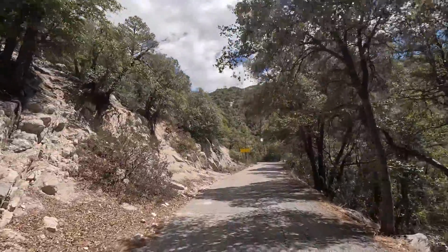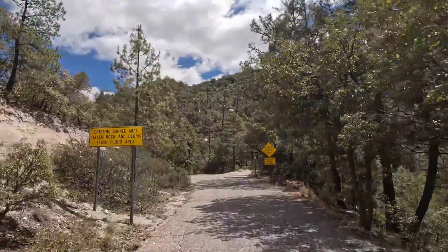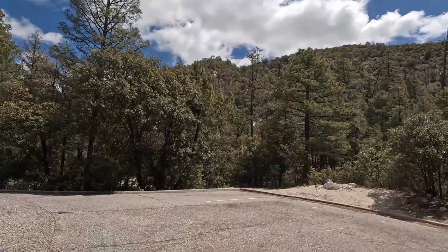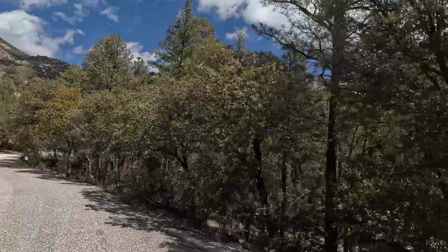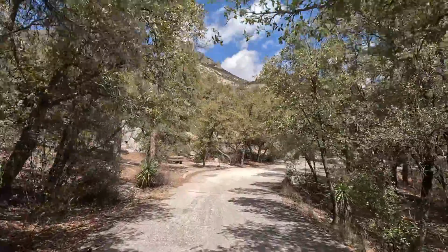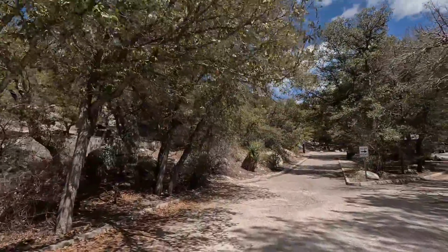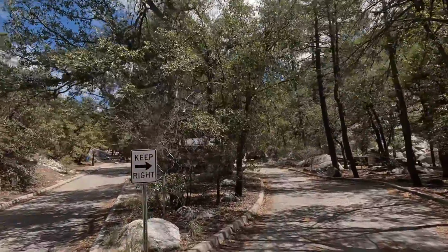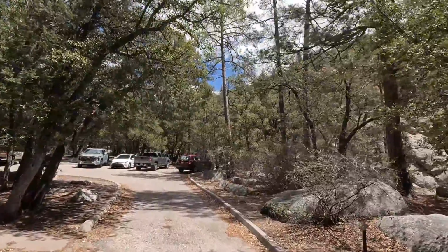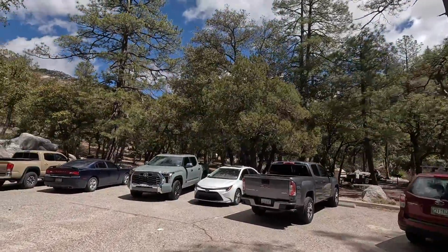Wow, lots of oaks here. Little creek off to the right. Paved back here a little ways. Fee required. All right. So we got a little pull off here, little day use area. Let me take a quick look back here to see what kind of campground we're looking at. Oh yeah. This is a tiny little campground here. Little spots to tent camp. I don't see any place for RV camping. Yeah, lots of tent camping.